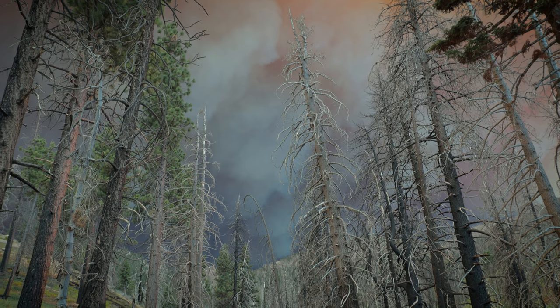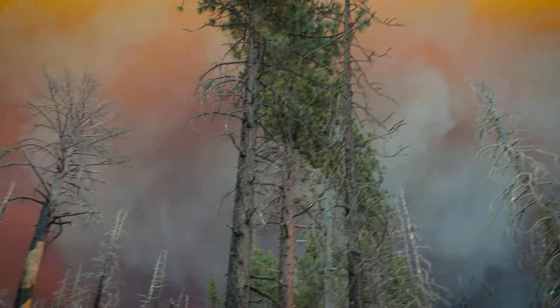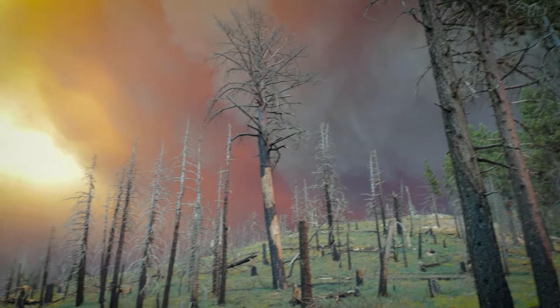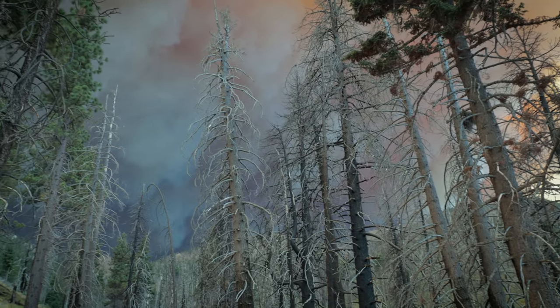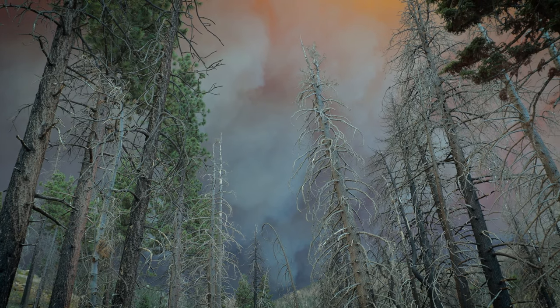We are still trying to make our way out. We're almost to the end, but man, that fire looks just downright scary. Onward we go.